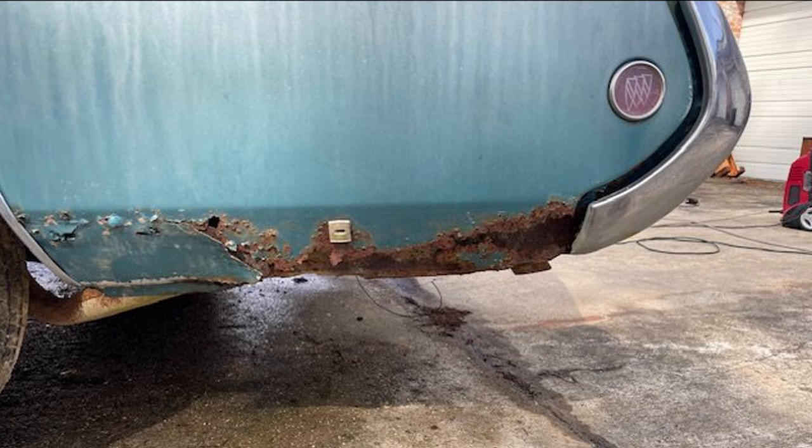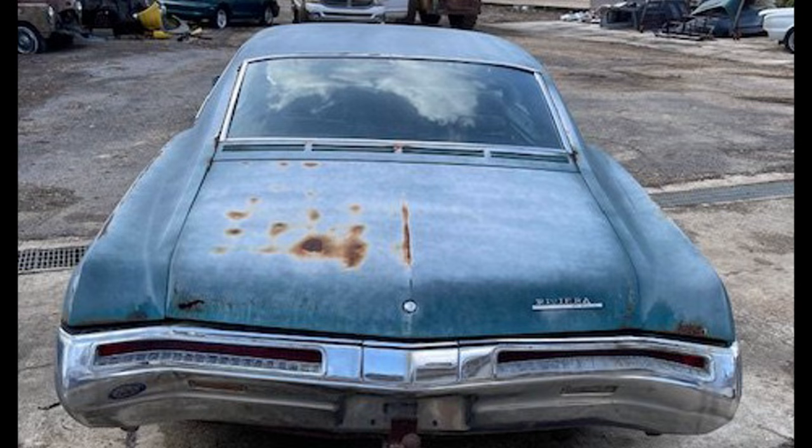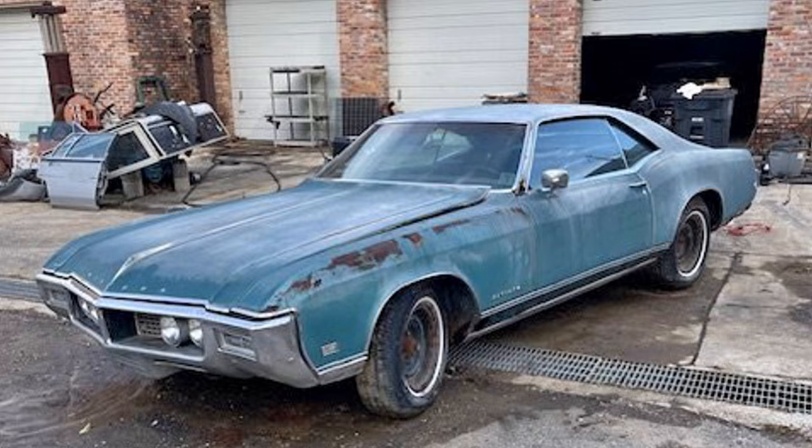This example originally came equipped with a massive 430 cubic inch V8 engine paired with an automatic transmission. However, this particular car comes with quite a story. It was a victim of Hurricane Katrina flooding and has been sitting since being purchased at a salvage auction back in 2007. The vehicle is currently in very rough condition with extensive rust throughout the floors, rockers, trunk, and radiator support, and the engine is locked up.